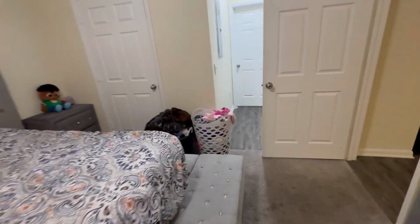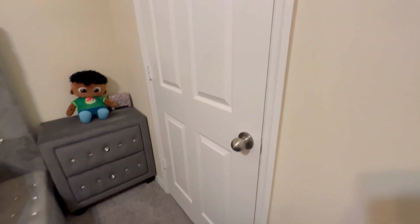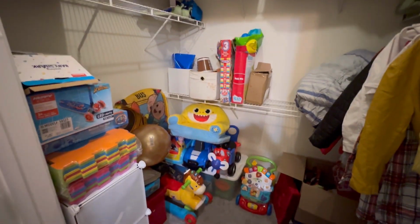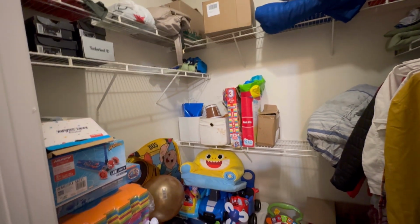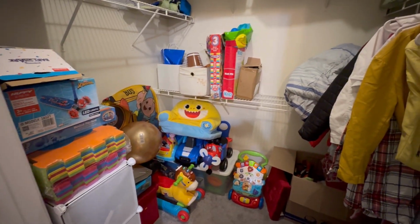And then I'm gonna walk over here, and this is gonna be the closet area. So at the moment, the closet isn't all the way together, but I'm trying to make it come together. At the moment, this is all my baby's toys. Trying to keep my house, you know, not baby free, but cute. I want to turn this into a room for him, his play area, his relax area.